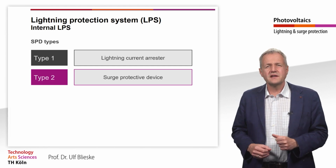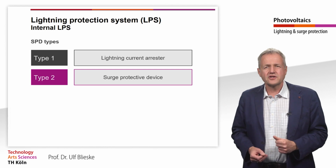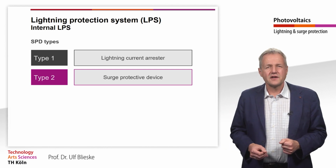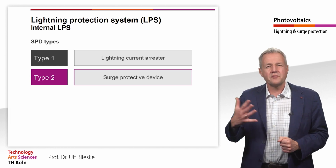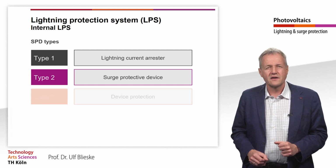Class 2 SPDs represent the so-called medium protection. They are designed for surge currents that can be expected from indirect lightning strikes. Since the peak values and duration of surge from indirect lightning strikes are far less than those from direct lightning strikes, type 2 devices have a lower protection level than type 1 devices.